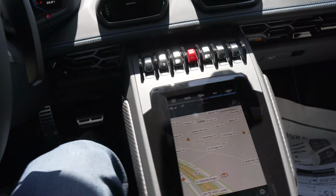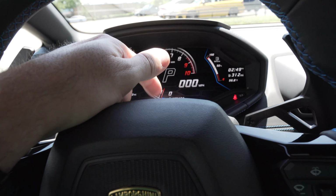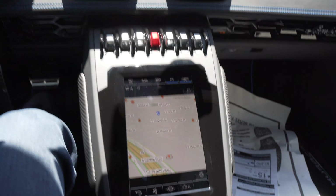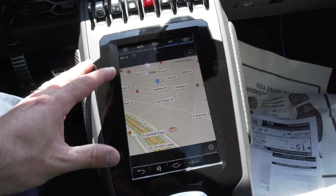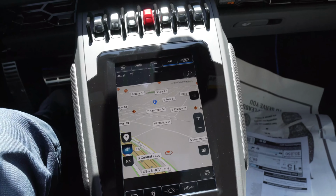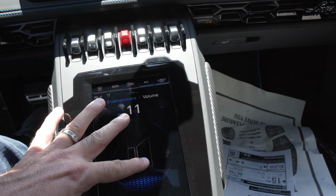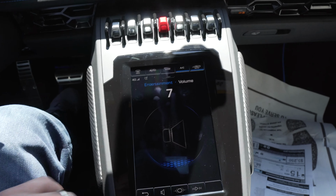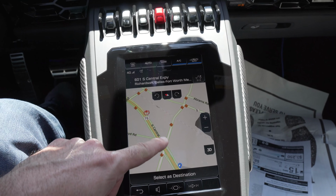Now I wanted to see, in my Huracan the navigation actually came up on the screen split, but here it appears it'll just stay on the screen. So this is much like a little iPad. The screen is sensitive to touch, so you can touch, oh, that's the volume, doing the entertainment volume. I guess by doing that, that does move around the screen when you touch it.